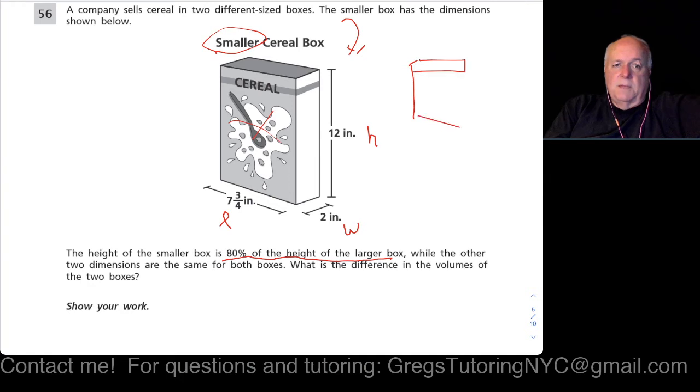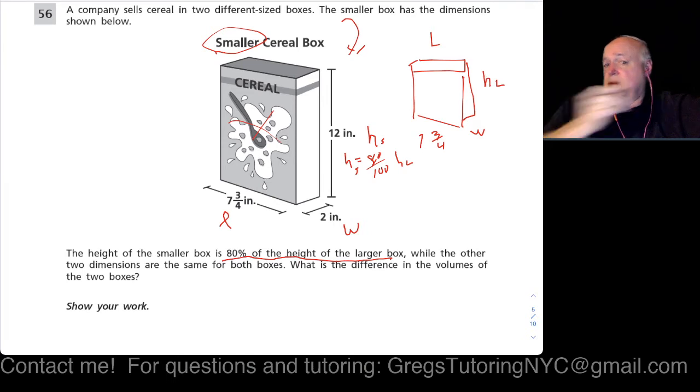And my drawing here is horrible, but that's what we're going to get. Okay, so technically this is the larger box because the one they gave us was the smaller one. So it's saying the height is different, but the length is still going to be 7 3/4, and the width is still going to be 2. And it tells us that the height of the smaller box is equal to 80% of, so I'm going to call this the height of the smaller, the height of the larger. So this is the height of the larger over here. Okay? So probably we need to compute that.